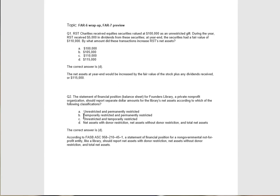I'd like to make a quick comment on item B. In the past, up until a couple of years ago, you would have had three categories: unrestricted, temporarily restricted, and permanently restricted. But I guess they decided that was too confusing to readers of the financial statements, so now there's just two categories that are shown on the balance sheet: net assets without donor restrictions and net assets with donor restrictions, which is, again, why the correct answer there is D.